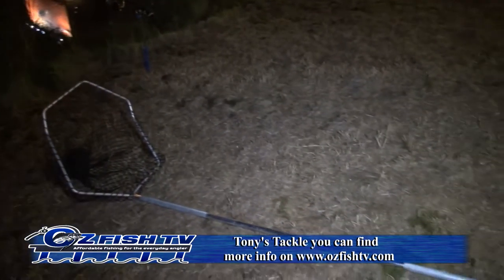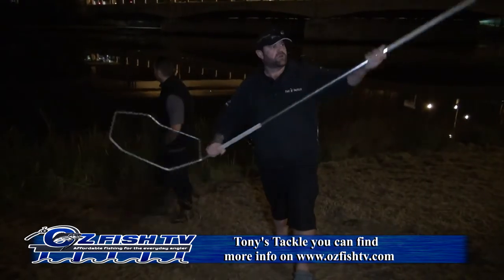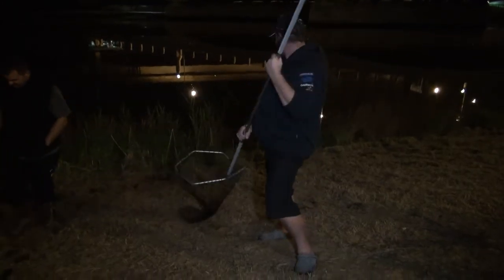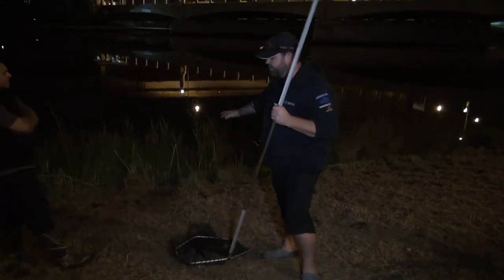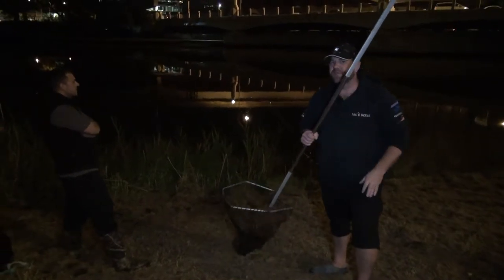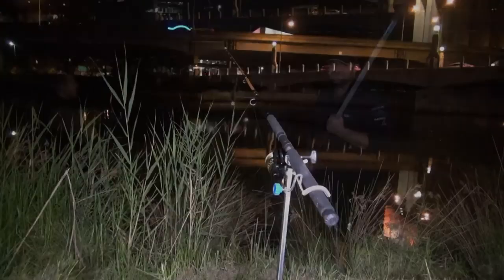We have our land-based net. The offset, 1.2 metre pole, and a secondary pole on like that. If anyone's seen the show, I've happened to fall in the water a lot, slipping on mud banks, trying to release fish, do all that. I need every bit of this net. I don't plan on falling in the water tonight.